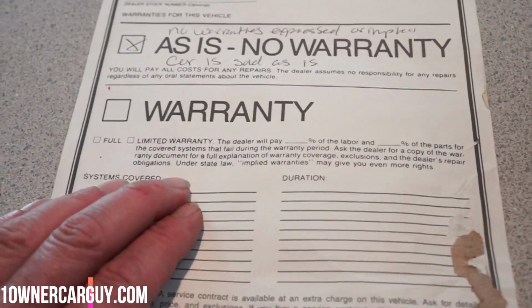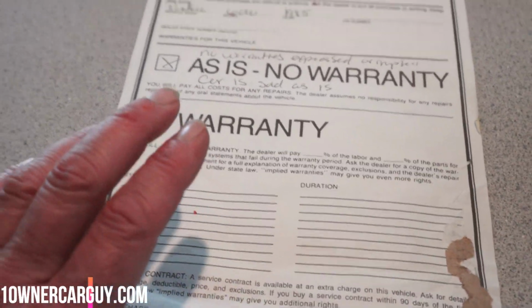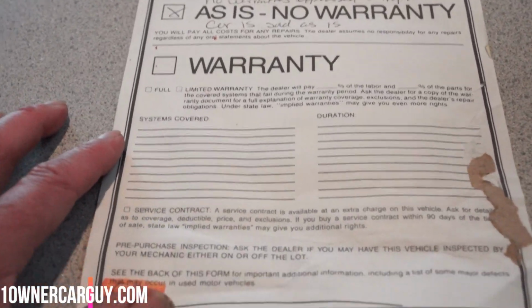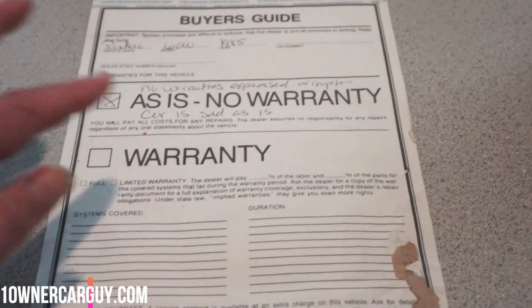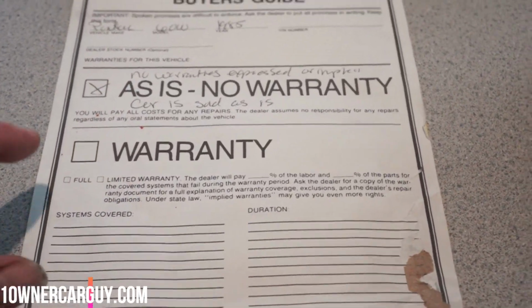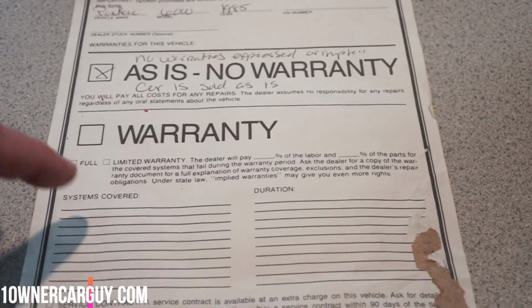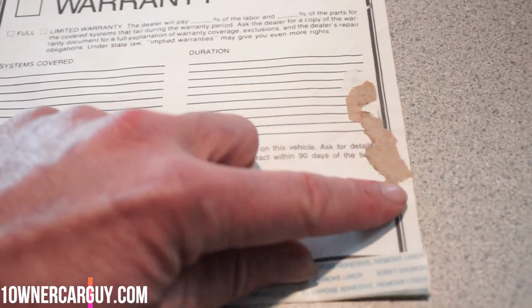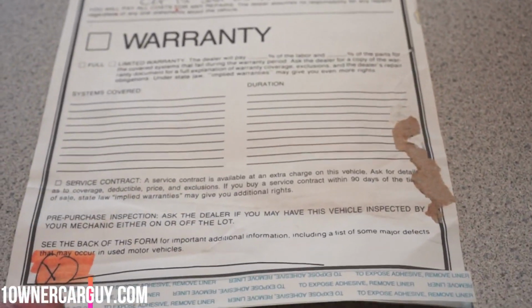Always try to get them to pay for labor, I think, because most of the time, the labor could be the most expensive part, unless the whole thing blows up, and then you might be 50-50. Whatever kind of deal you think you can work, this form can be used to try and strike a deal. And the dealer will then say the system's covered and the duration, and they do need to spell it out.